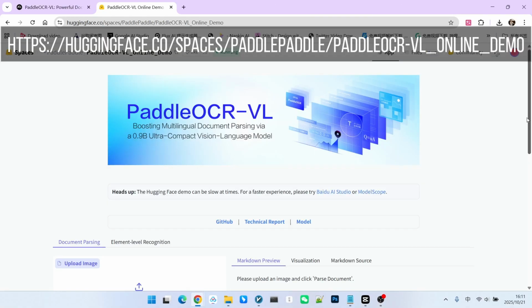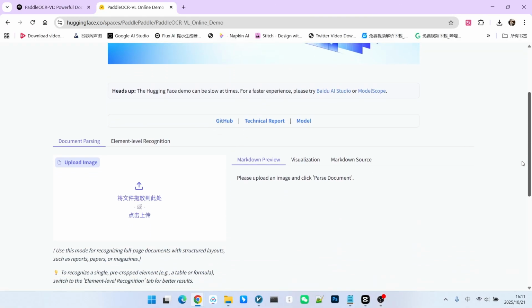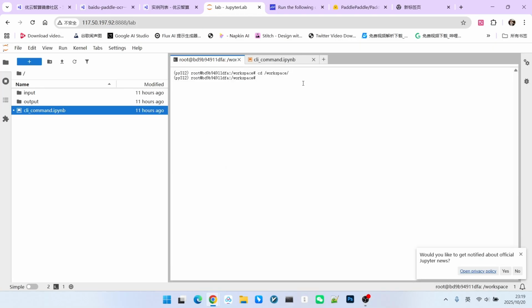You can use this model on Hugging Face, although there might be usage limits which I haven't verified. Next, I will demonstrate its specific usage and showcase its effects in CLI mode on an Ubuntu cloud server. Finally, I will explain the precise installation and deployment methods for this model.